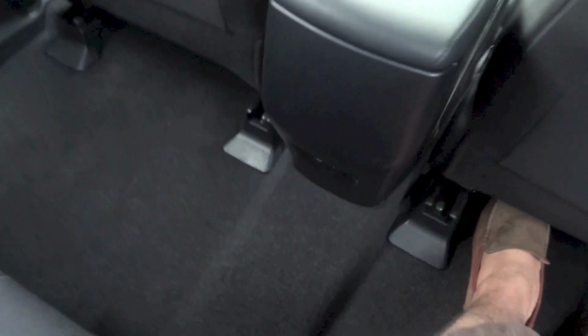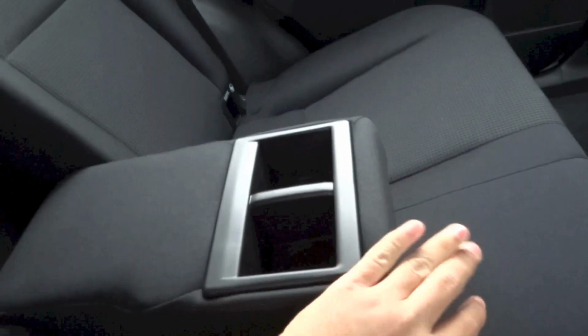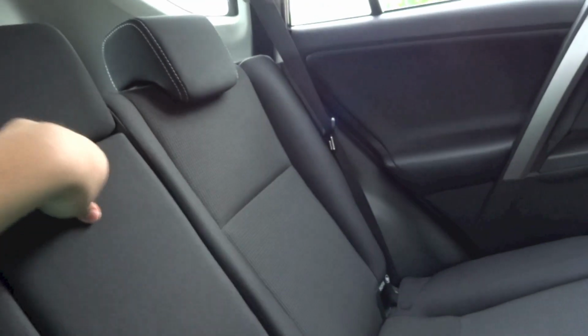The seats are comfortable as well. You do get storage pockets on the front seat backs. You do get a power outlet right down here. Rear center armrest with cup holders. And you do have your rear interior lights right above. You do get grip handles on the ceiling with hooks for both sides at the back.